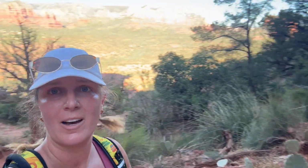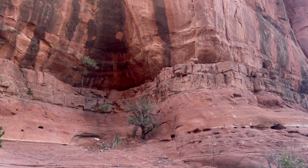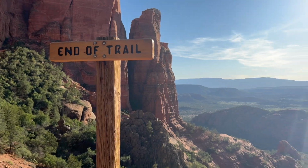I'm breathing hard, but I think we're almost there. That's the valley behind, and we're going up there. There's a little cave. Almost to the top. End of trail.